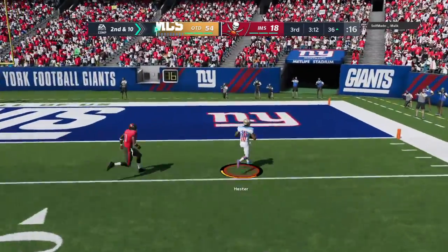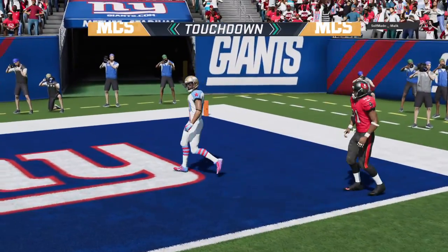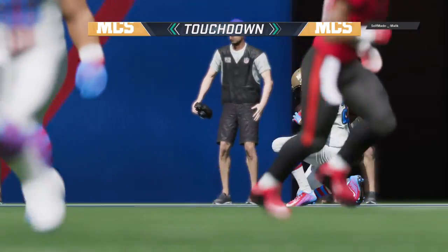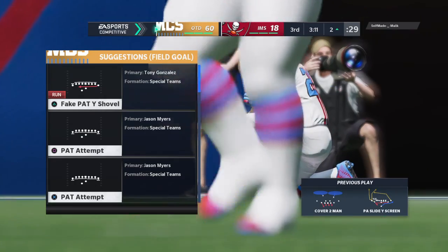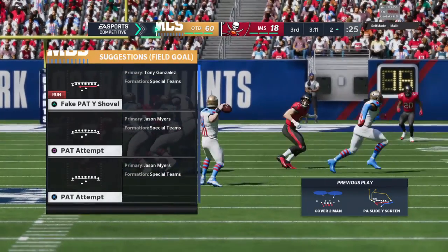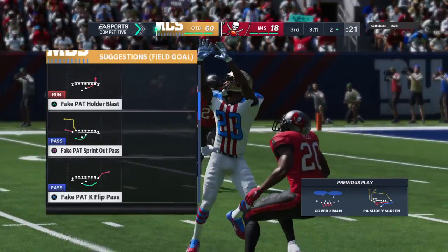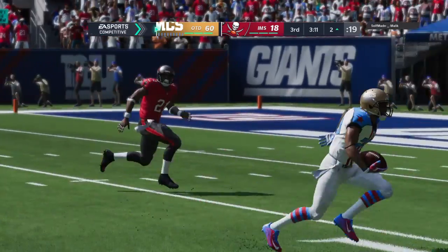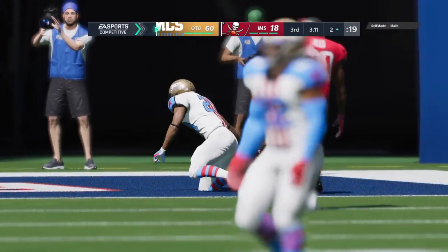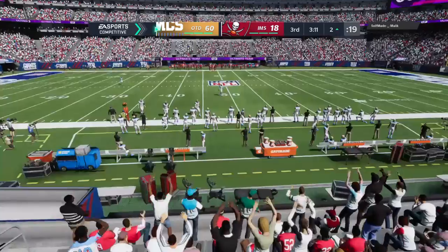Oh, he's got Hester complete. And he will take this one in for a touchdown. Devin Hester, 36 yards. And that interception key as it leads to the touchdown. And that, boys and girls, is an NFL record 6th touchdown reception. The record has stood since 1950. What a game. How about that?